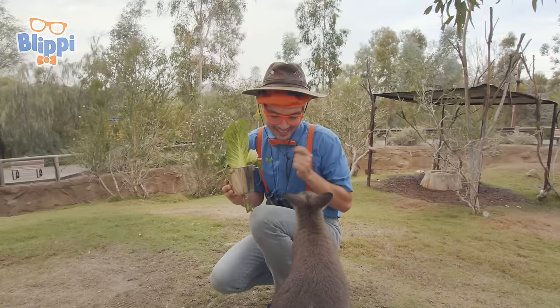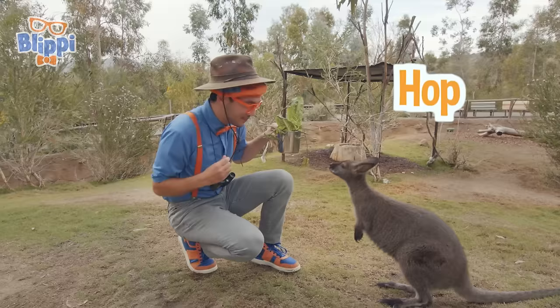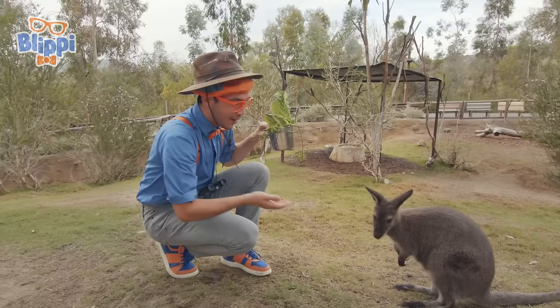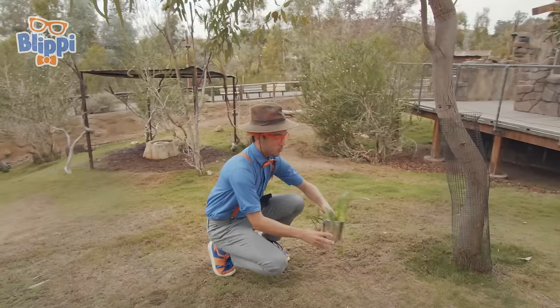Whoa, do you see this? Look, Bee has a really big tail. Hey, Bee. Whoa, did you see that? Yeah, Bee likes to hop. Hop, hop. Ooh, there's a treat. I like to hop too. Hey, let's hop like a wallaby. Whoop, whoop. Whoa. Hey, Bee, do you want another treat? Whoa. Wow.